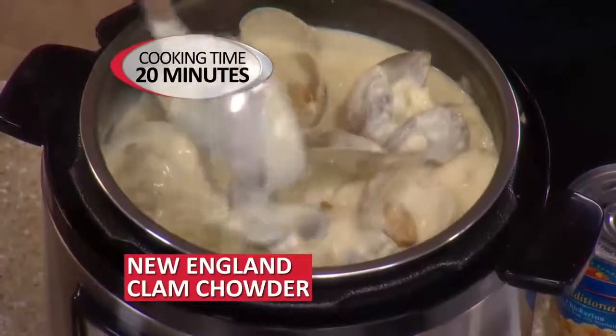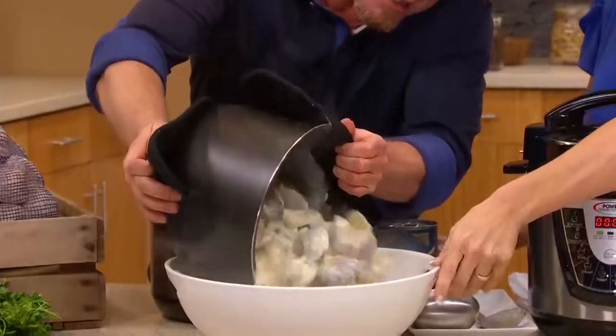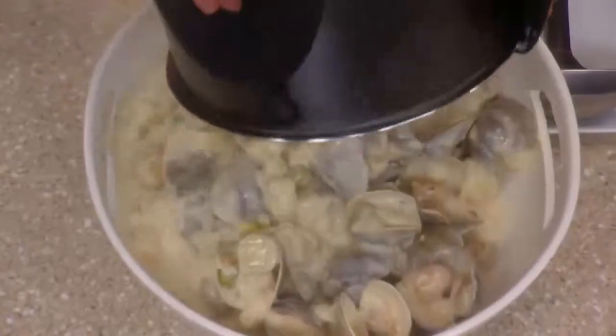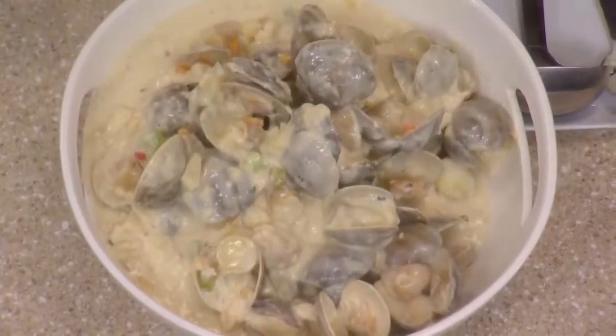But because we call it the Power Pressure Cooker XL, which means 6 quarts of capacity. Wow. So you can make clam chowder for an army. Look how beautiful that is. Smell it. Fresh clams, fresh ingredients at the touch of a button.